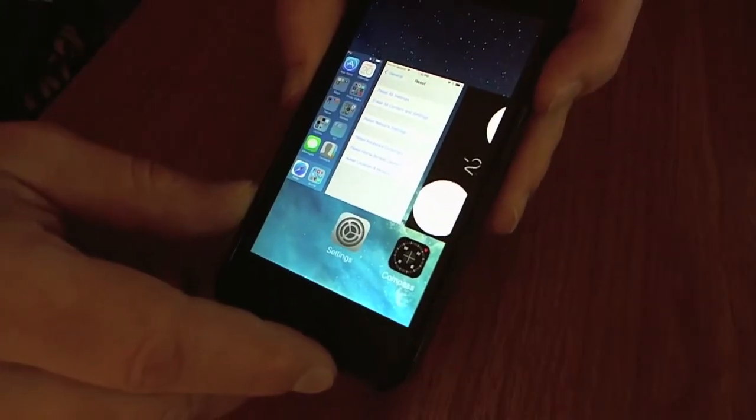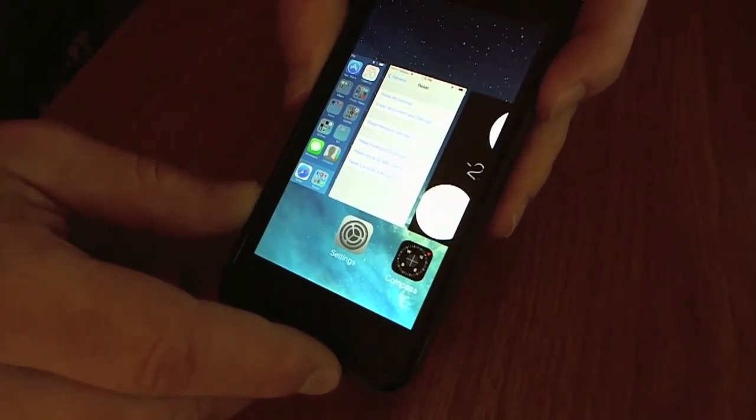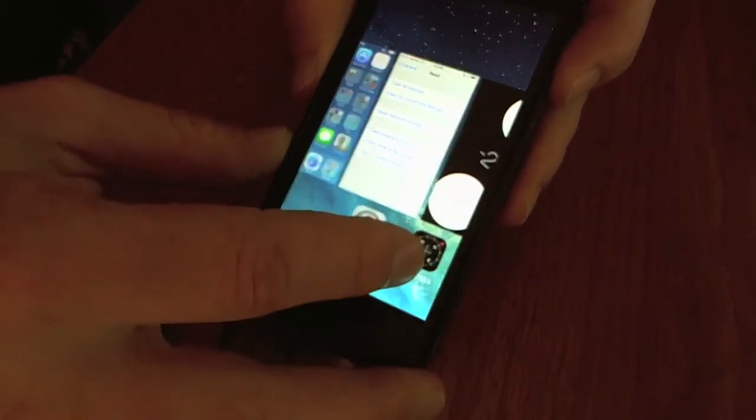One of the other features that is different in multitasking in iOS 7 is Safari. So let me scroll over here.